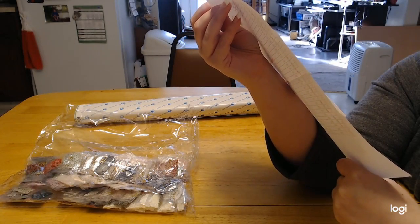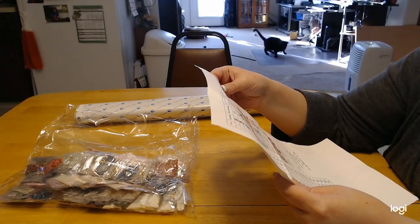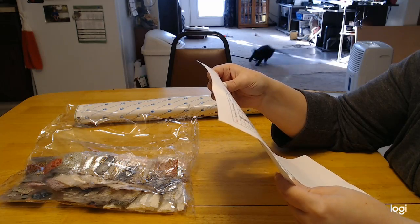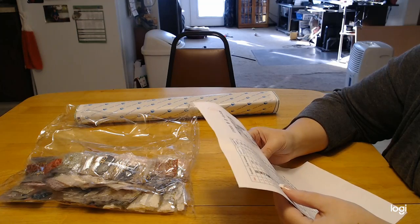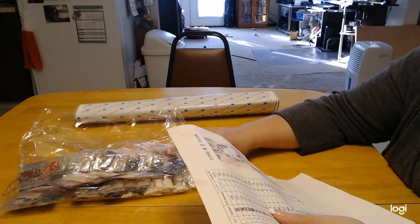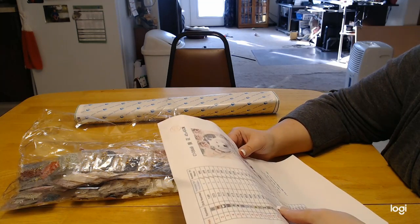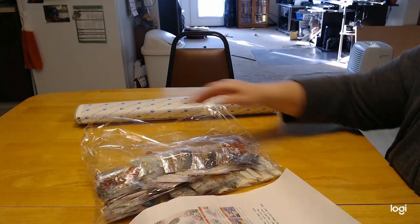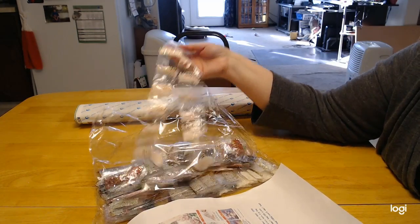37 colors. Let's see here. Only two bags of 310, which is awesome. 12 bags of 453. Not sure what that is, but that's fine. 18 bags of 819. Ooh, which is right here. So I will grab that.